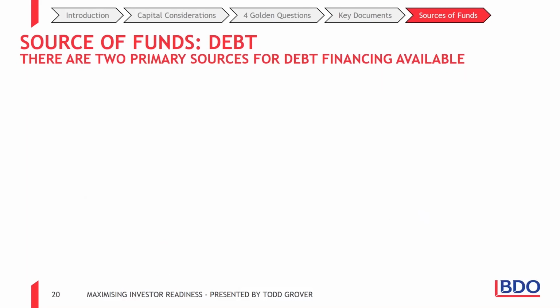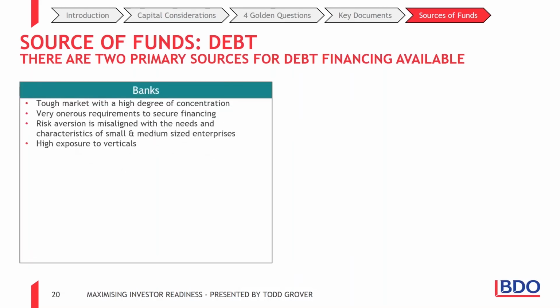All right, sources of funds. Two key sources of funding for your growth: debt and equity. I'm going to touch on debt, then speak a little bit more about equity. Debt is a little bit more straightforward. The banks, good old banks. Everyone loves a bank, except for the Royal Commission, they don't love banks. So at the moment, the banking industry is in a bit of a tough spot.